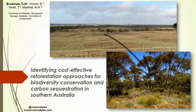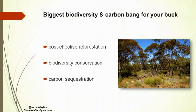So we're basically trying to turn that into that. But as you can appreciate, in the semi-arid zone that takes quite a while. So you could also entitle this the biggest biodiversity and carbon bang for your buck. I've heard that a few times here. So we really want to talk about cost-effective reforestation.